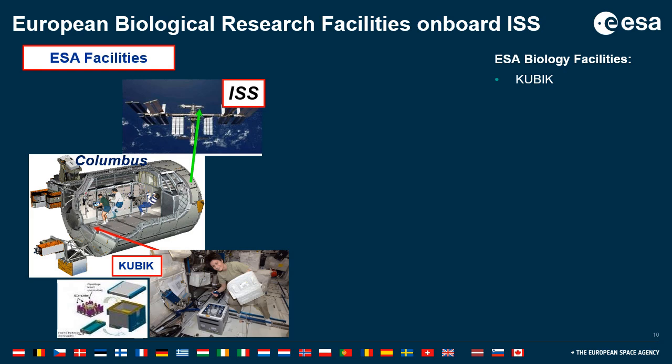So the common things you typically need for biological research is controlled temperature. You need some interface for putting your experiments into the facility. You may be able to command the experiment in flight. And in fact, these facilities are based on a long heritage, which actually goes back to the time of Shuttle and Space Lab. So we have basically since the 1980s used a similar concept of these multi-user facilities. So Cubic actually builds very much on that.